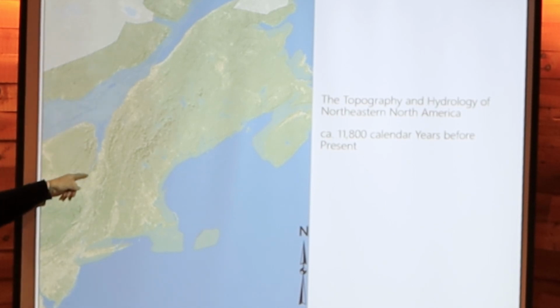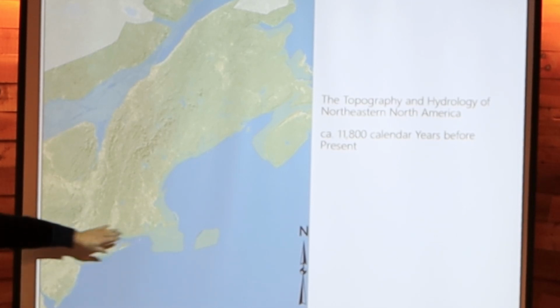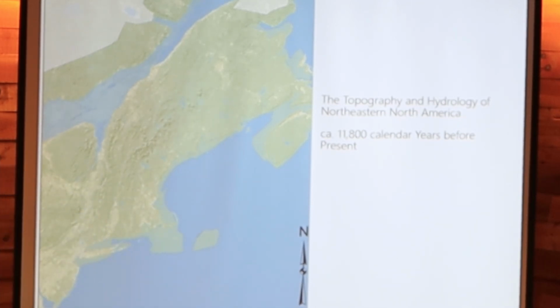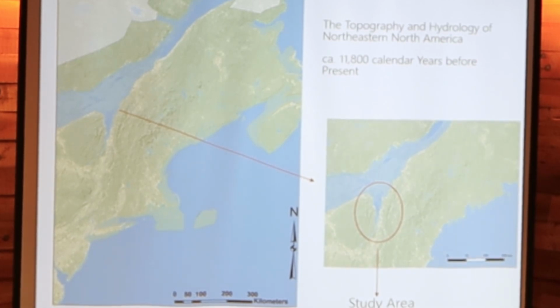This was the southern arm of the Champlain Valley. The Champlain Sea at its maximum went into the Ontario lowlands and then out into the Atlantic, and portions of the continental shelf were still exposed. And what we're interested in here is the southern arm, the Champlain Valley, Vermont and New York.